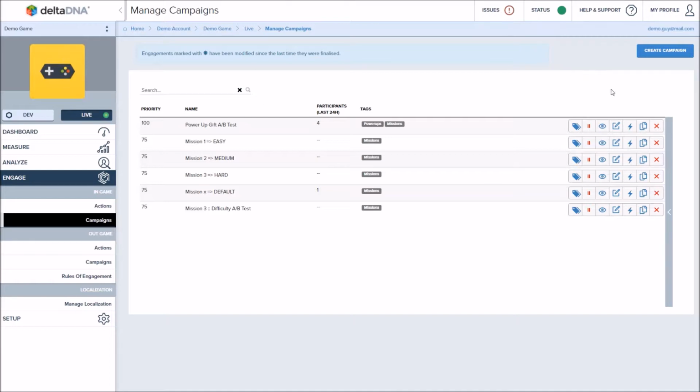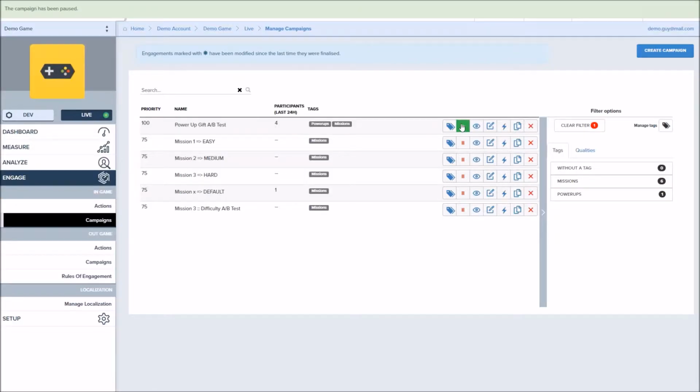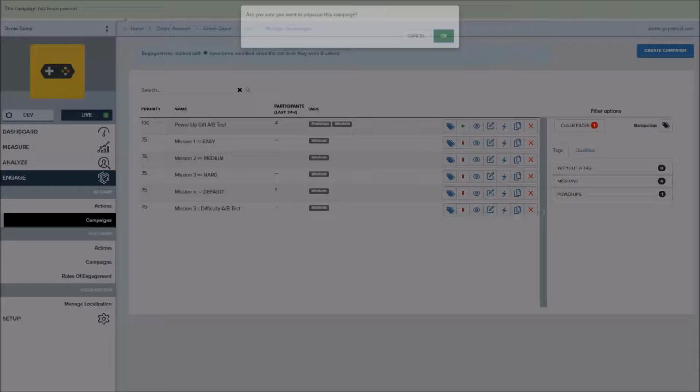Other things you probably will recognize, there's now more buttons on the side here. So what's going on here? Initially it might look confusing, but it's actually not that different. The tag button we've already explained. You've seen what that's for. The pause button you always had anyway. This is just for pausing or restarting campaigns.